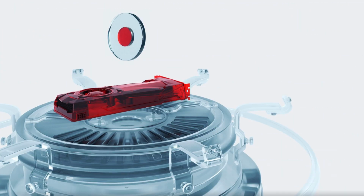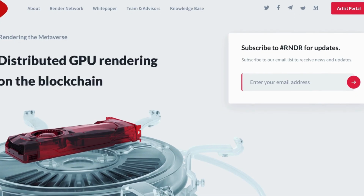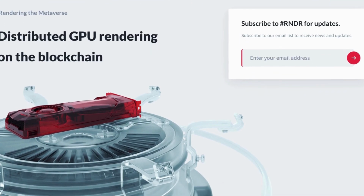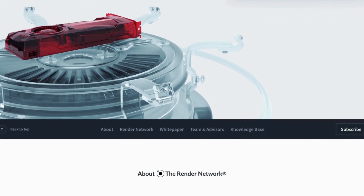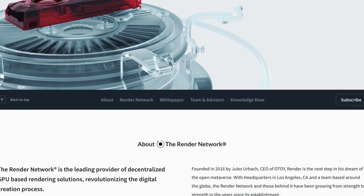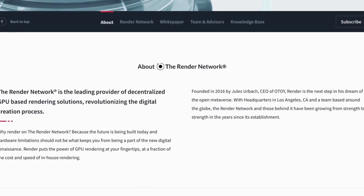As our final project of this video, we present you Render Token. Render Token is designed to revolutionize the 3D rendering industry. Leveraging the power of blockchain technology, Render provides an efficient and secure way for creators to access the powerful computers needed for complex rendering tasks.